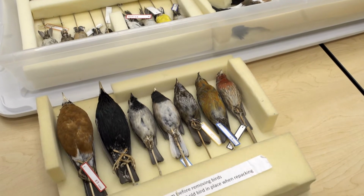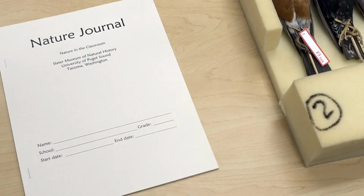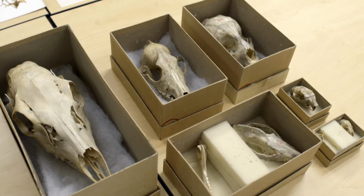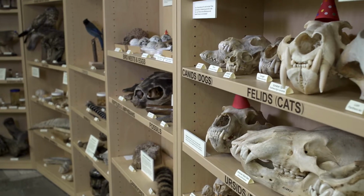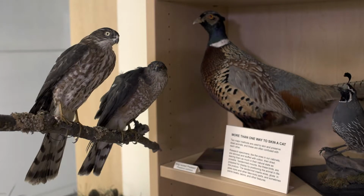So one of the things we've done is we've developed these kits especially for 4th and 5th graders. They focus on local natural history and science. We basically have an AmeriCorps that brings those into schools around Tacoma. The museum also has monthly open houses during the school year that are open to the community and staffed by student volunteers. Tour opportunities are also available.